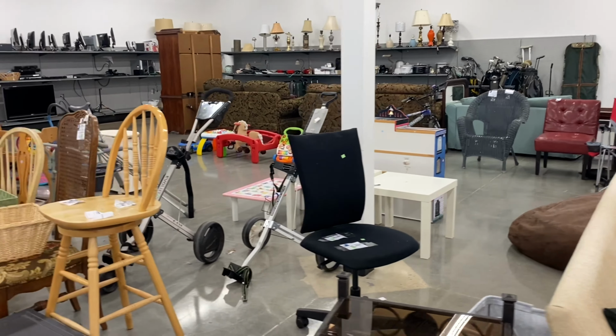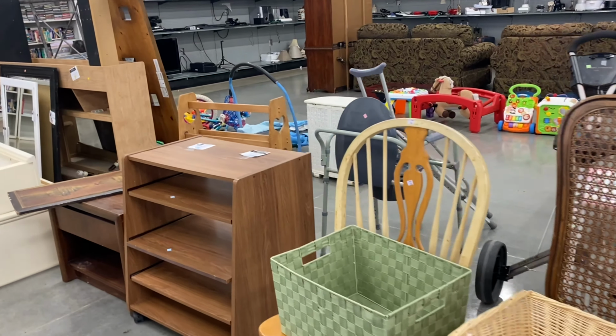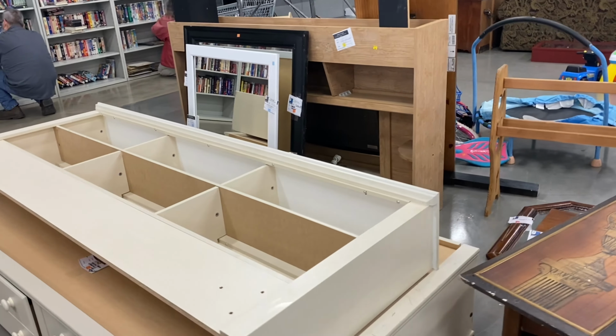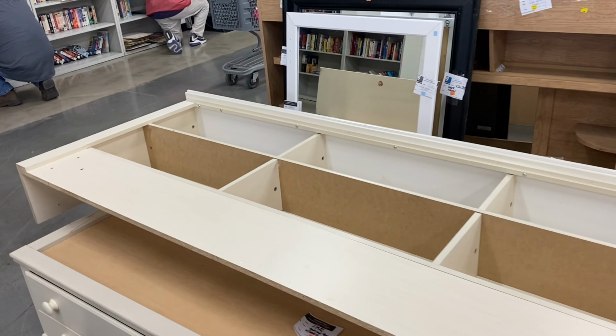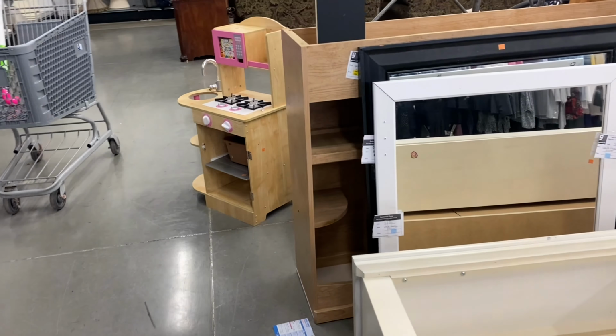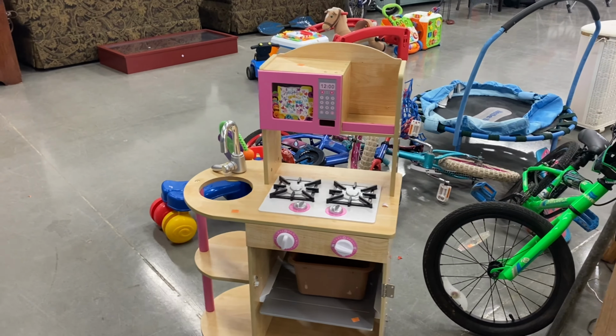Now, I always peruse the furniture section. You know that flipping furniture and salvaging furniture is my first love. And so I'm always looking at the furniture sections. Y'all, there could be some good pieces in Goodwill. So don't discount their furniture. Even if you're just looking for a mirror, how about a little kitchen set? That would be cool to play with.